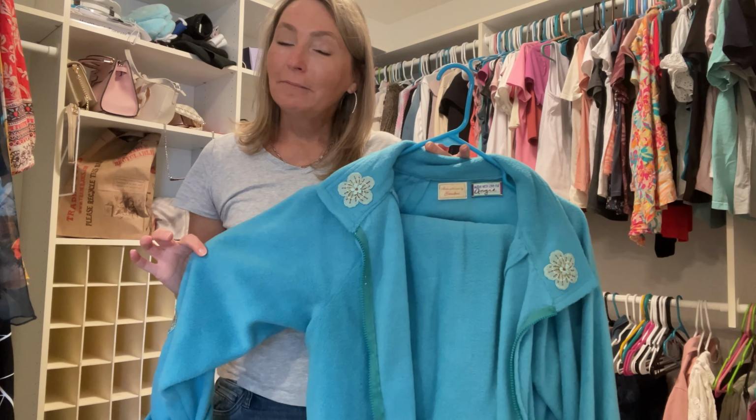Maybe you used to work in an office and now you're retired. And do you need all of those office clothes anymore? Maybe you used to like dressing up a lot more and now you just love the loungewear, you're really casual. That's what makes you feel comfortable. So if your lifestyle has changed, you may need to adjust your closet for what you're doing right now.